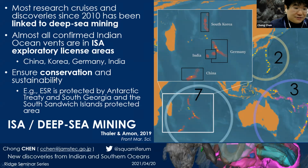So how do we ensure conservation and sustainability while balancing with these contracts? So for example, East Asia Ridge doesn't have this problem because it is protected by the Antarctic Treaty and also the South Georgia and the South Sandwich Islands protected area. So it's a very different situation between the Antarctic vents and the Indian Ocean vents.